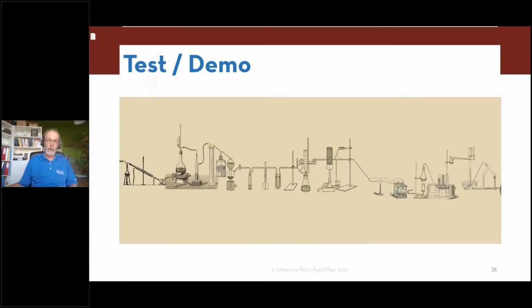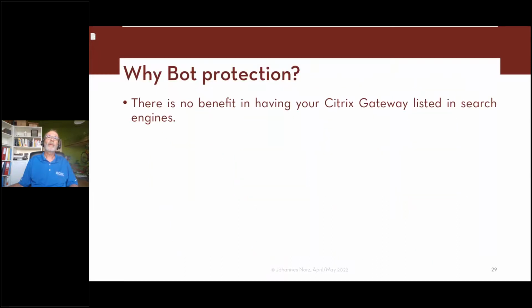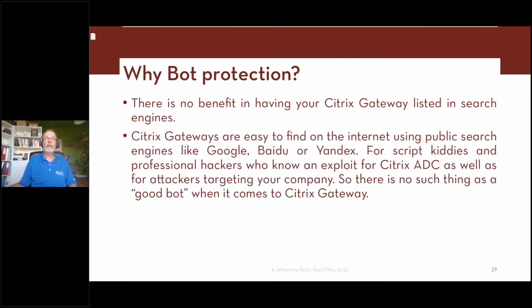Yeah. So the next one is bot protection. There is no benefit in having our Citrix Gateway listed on search engines. Nobody needs to search for our gateway. Users should know the gateway. Gateways are easy to find because there are some typical strings on the website that you can search for on Google, on Baidu, on Yandex, whatever, for gateways.